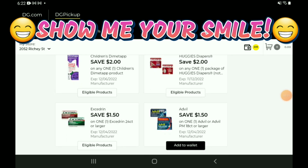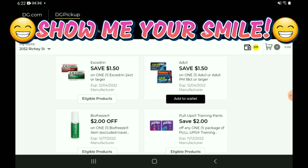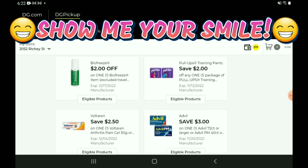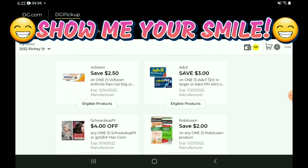All right, next up, we have $2 off 1 for the Children's Dimetapp and also a $2 off 1 for the Huggies diapers. We have a $1.50 off 1 for the Excedrin, $1.50 off 1 for the Advil products. So if you want to pick up the 24 count, those are priced at $4.50. After the coupon, you're going to pay $3. But hold off on clipping this one for now, because right after we clip the BioFreeze, the Pull-Ups, and the Voltaren, we're going to talk about a little glitch.